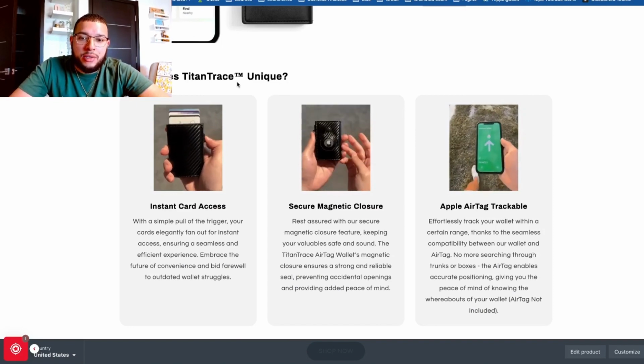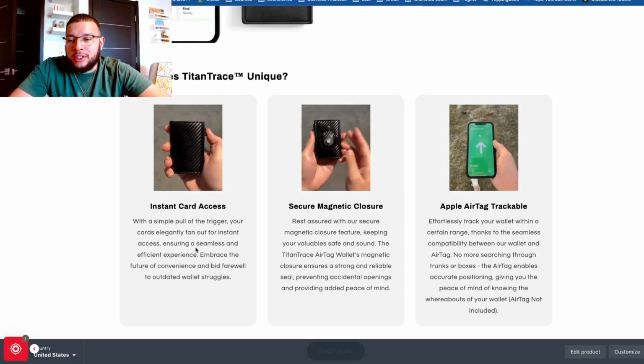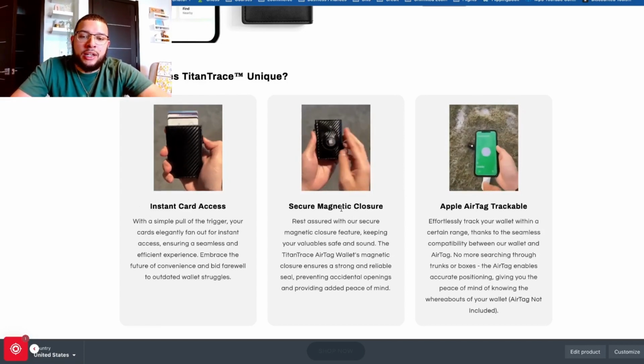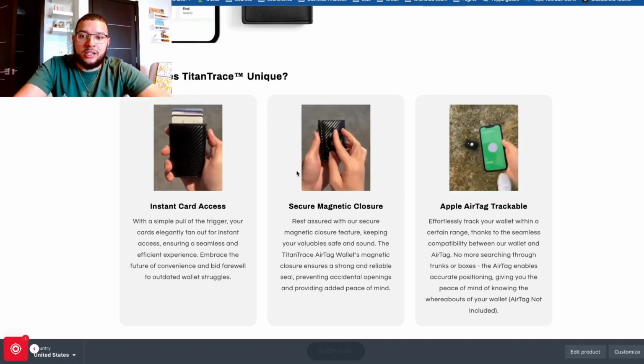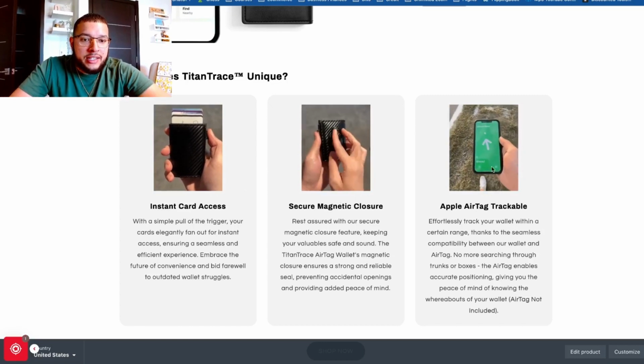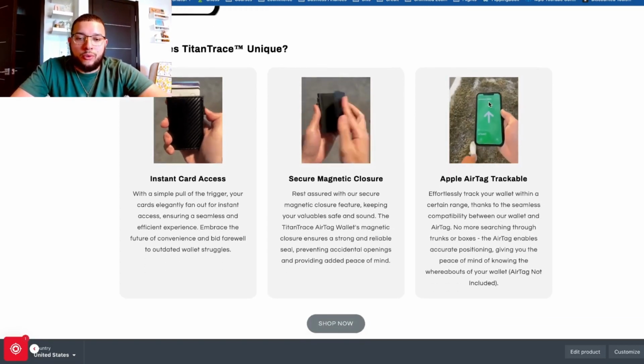And I like this section because I usually like to put 3 different GIFs here that explain my product. So I have instant card access, have a little bit of a synopsis here about what that means. Secure magnetic closure. Again, this is me. As you can see, these are literally my hands. And same thing here, Apple AirTag trackable. And I show that you could track your wallet right on the spot.